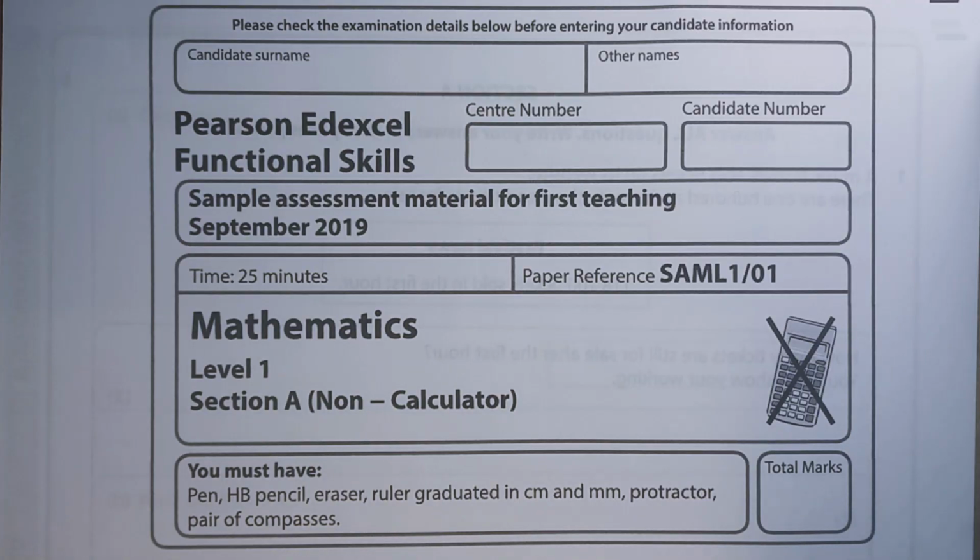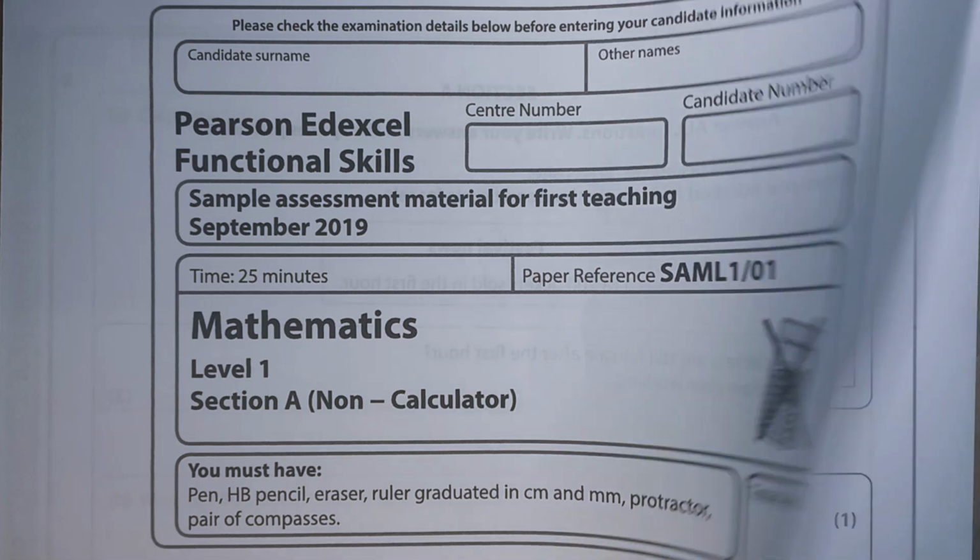Hi, today we're looking at Functional Skills Maths Level 1. We've got the Pearson Edexcel exam board. This is sample paper 1 and we're going to start with the non-calculator section.